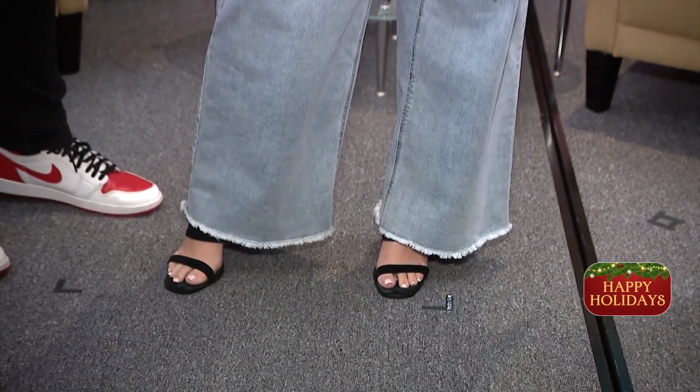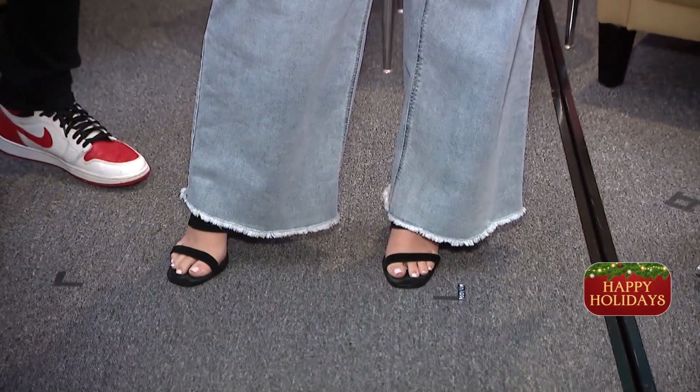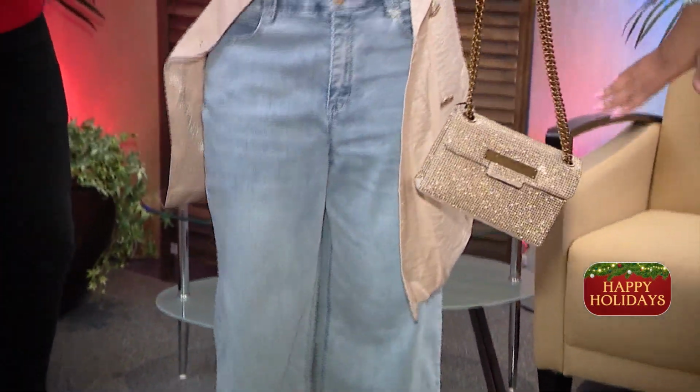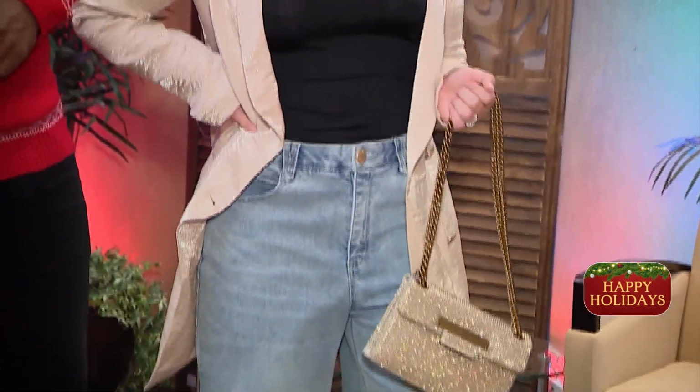I love blazer dresses. If anybody knows me, you know I love blazer dresses. These are staple jeans that I'm sure you have in your closet. You know, cute little black shoe, and then she has her accessories to accent the outfit. All right, thank you, Steph. Now we're stepping it up a little bit, getting a little bit more fancy with this one, right?